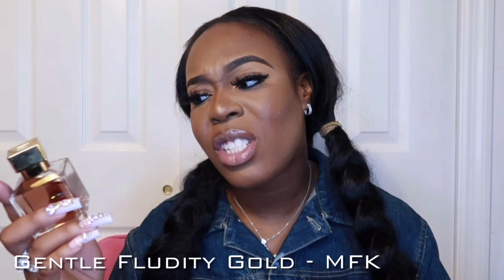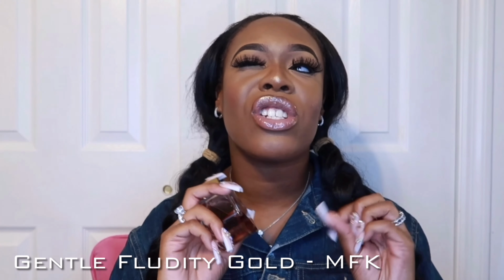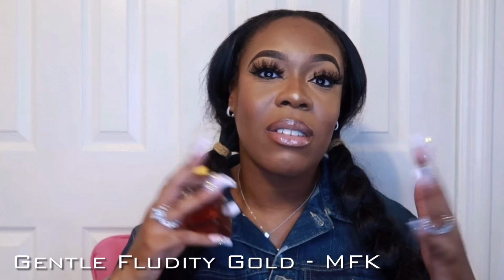Gentle Fluidity Gold. For the longest time, I wasn't using it as much as I used to, and I was just overlooking it. I was picking up other things in my collection, and every time I go back to it and show it some love, I get so excited and so happy. This is my chill fragrance, okay? Sundays, cleaning around the house, doing laundry, wiping things down, dusting. This fragrance just has those memories.